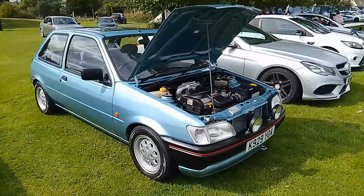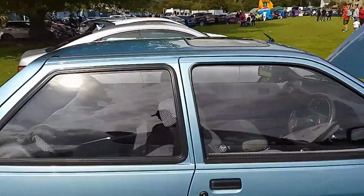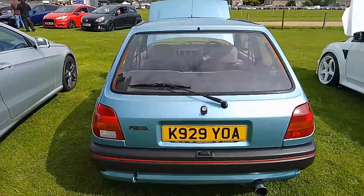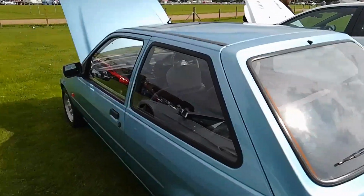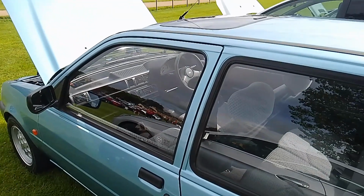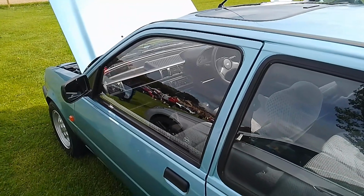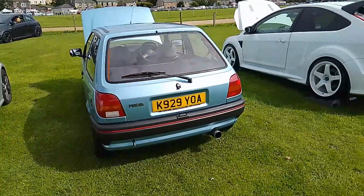Another thing to note about this little Fiesta, I've just noticed as well, is that I think it's a very lowly spec Fiesta, because I think it's got what they called the Goodwood seat fabric, and it's got the Ford 2005 stereo, and it's also got no digital clock. It's got a hole where the clock would be. So I'm guessing it's a very, very lowly spec one, but I couldn't tell you what.